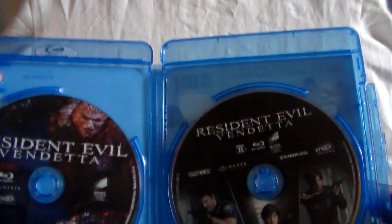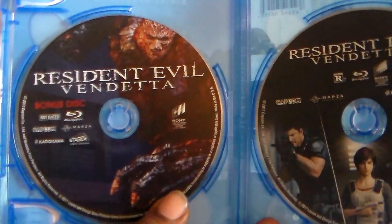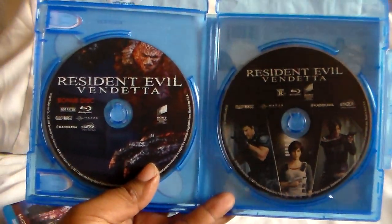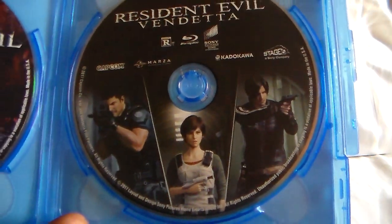Alright, no reversible cover on this one, but you do get two really nice discs. There's the bonus one, and there's the regular one. I'll give you guys a nice wide shot, and I'll get a closer one on that one. So yeah, another really good CG film. Not sure if there's another one.